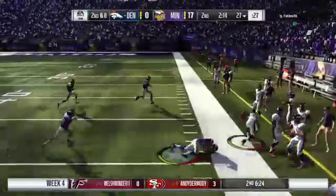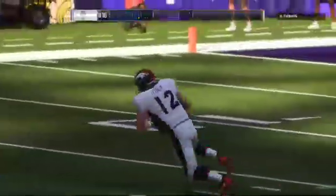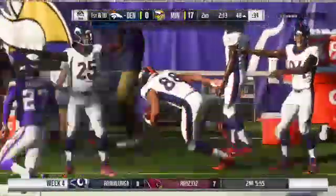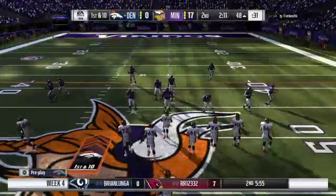On a crossing route, he hits Demarius Thomas, and he'll take this to the other side of midfield before going out of bounds. A really nice gain of 25 yards. He's come a long way since his time at Georgia Tech. What did he run at Tech? He ran hitches and go routes, essentially.